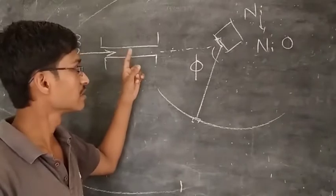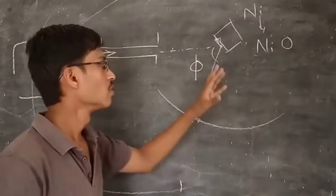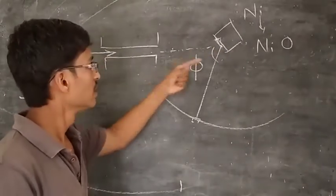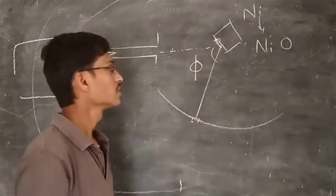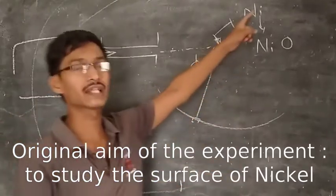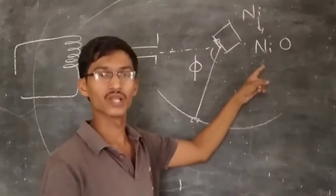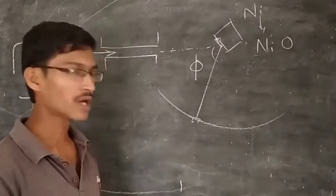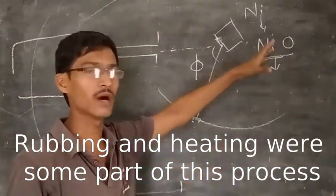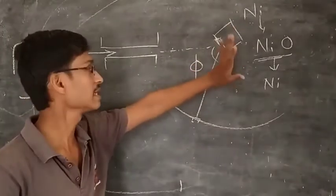They wanted to observe how the electrons get scattered from the nickel surface. Now why were they doing this? What was their motive? Their motive was that, as electrons are very small in size, the metal surface may be rough for them. So they wanted to study the surface of nickel, and that's why they were using an electron beam. But due to this accident, the nickel turned into nickel oxide. They wanted nickel, so they removed the oxide by rubbing or some other process. They somehow turned the nickel oxide back into nickel, and then again put it in place of the target.